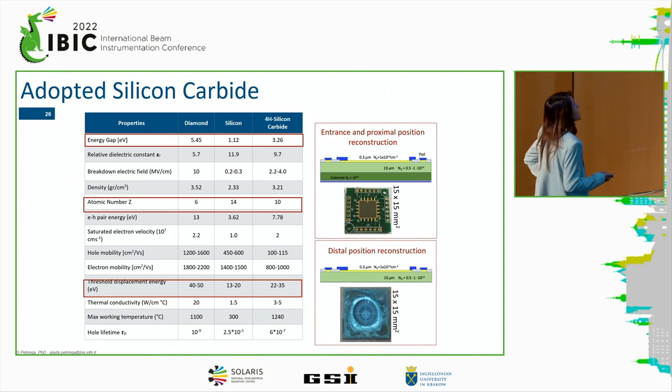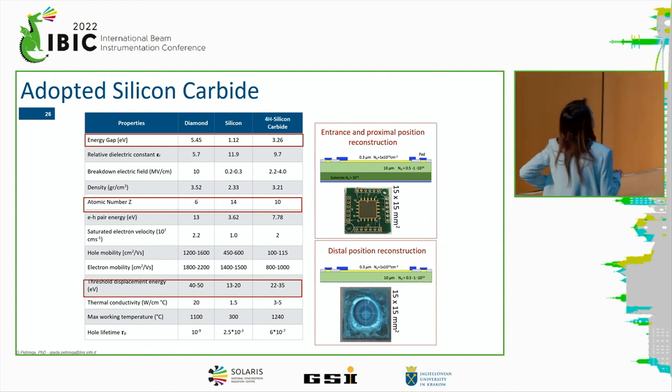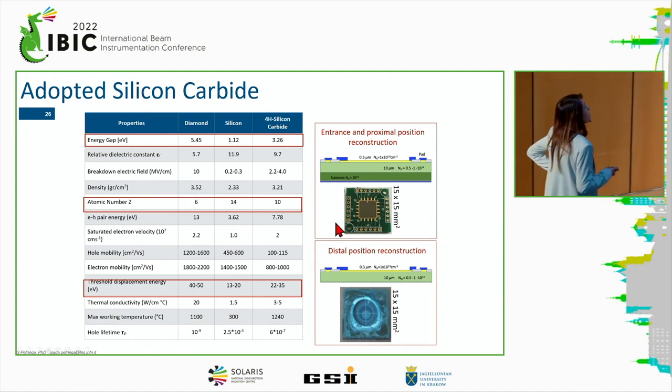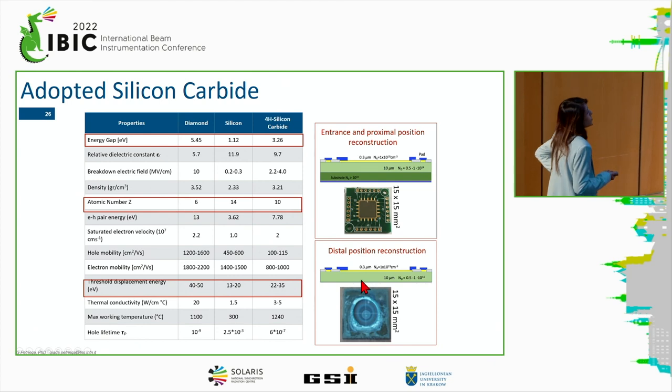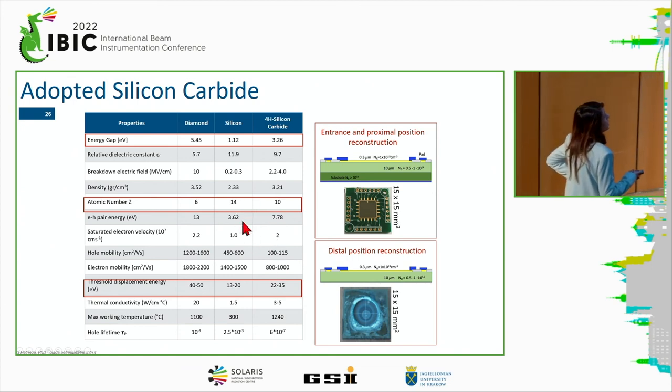And with respect to the other detectors, for example diamond and silicon, silicon carbide is a very promising material because, for the depth dose reconstruction, we have to remember that it's important for us that the atomic number be close to that of tissue. The effective atomic number of tissue is 7. So if we compare silicon carbide with silicon, silicon carbide is better.